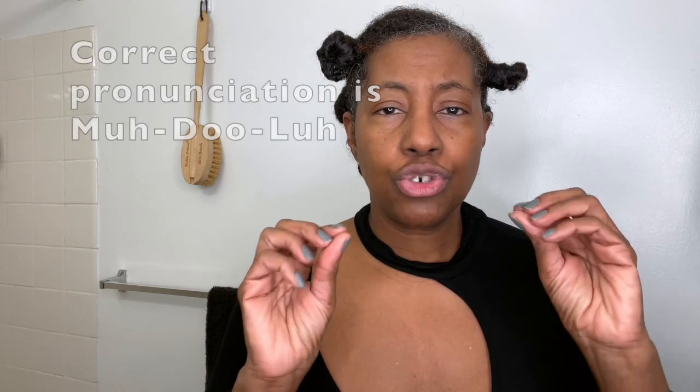However, just know that because we are lacking an inner layer called the medulla, our hair strands are smaller in circumference, making them more prone to breakage. So because our hair is more prone to breakage, we need to do things to fortify our strands, to strengthen them. And to do that, it starts with protein.